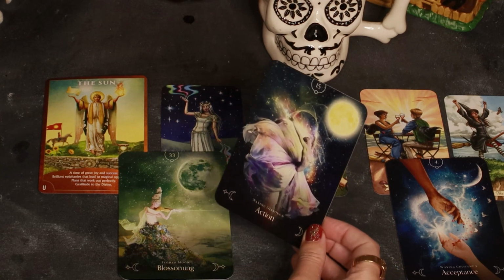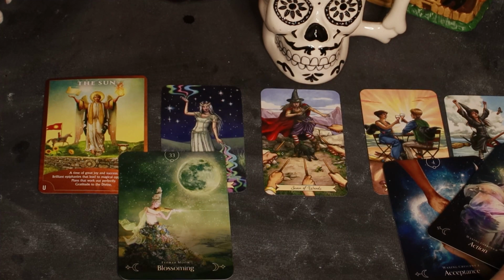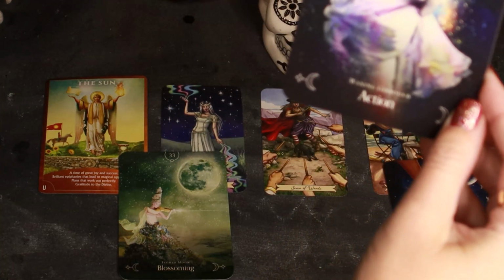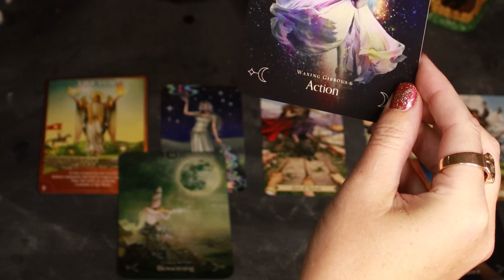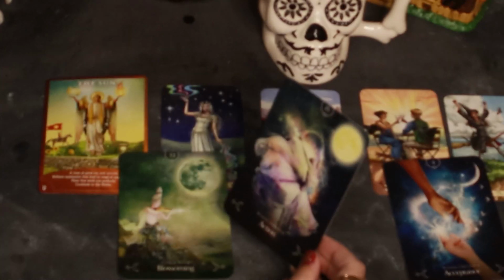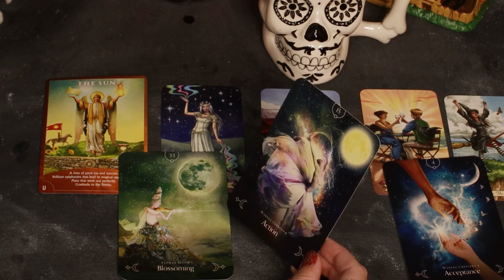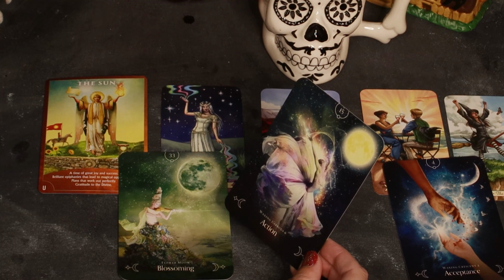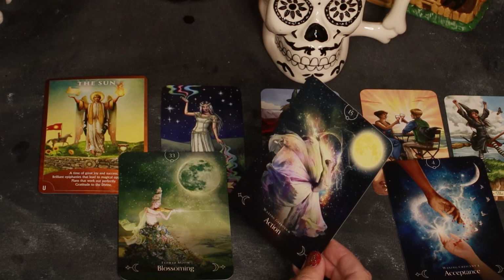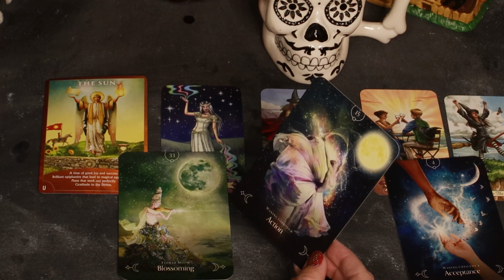Next, we have Action. So Action a lot of times has this Fool vibe. But I think if you're going to do some action, take a look at how beautiful this card is. It's going to be planned here. And this is a ballerina. All of those movements are planned and meticulous and precise. The time has come to take action. Let go of your paralysis. Let go of your burden, step by step. I am responsive and ready to take action.